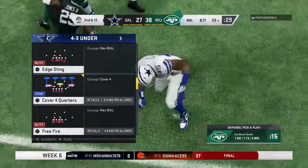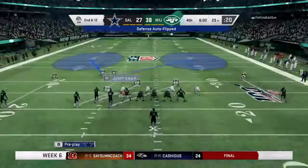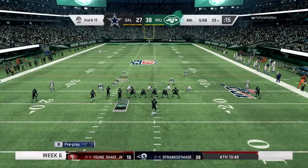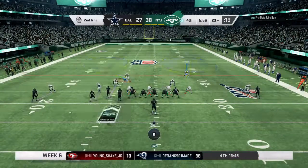At the 23-yard line. Wait, that 180. 3 buzz, 3 buzz. Protein spill. I got him, back to mine.